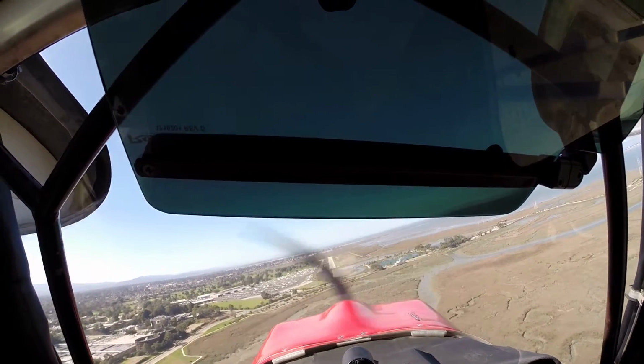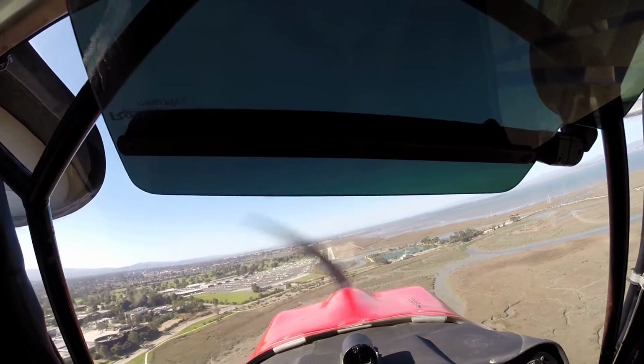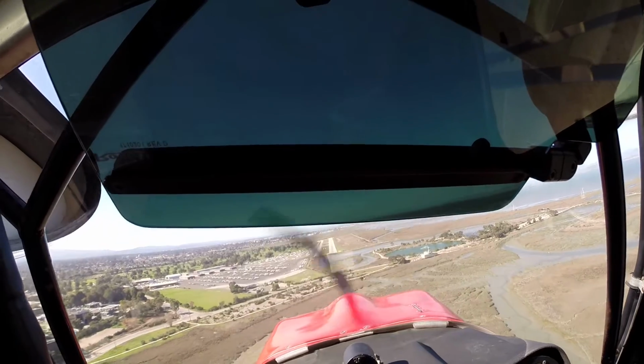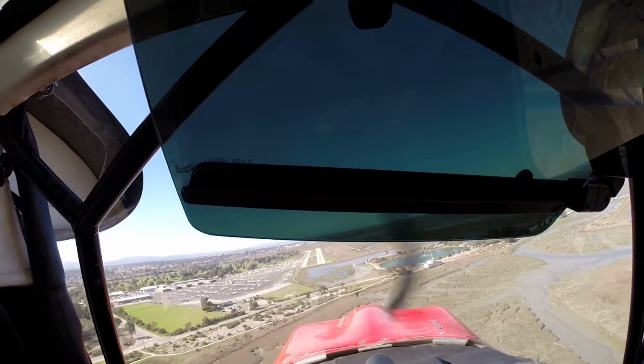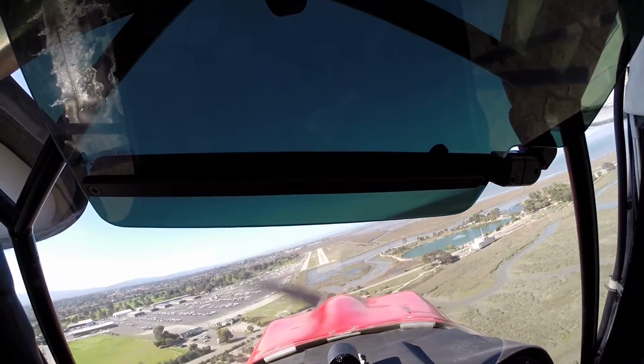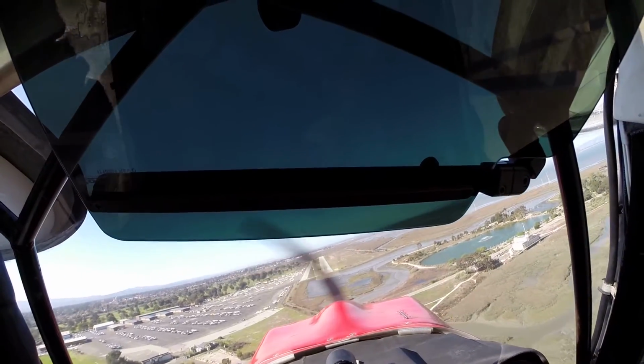Tower 894, where's the helicopter that we're following? Cessna 894, traffic to follow helicopter is left base. Roger, thanks, 894. Cessna 894, make a left turn to continue on the right downwind. Making left turn to continue right downwind 894.